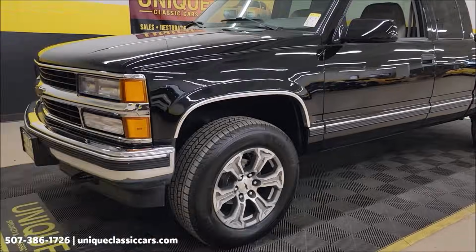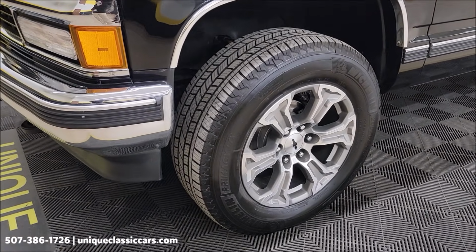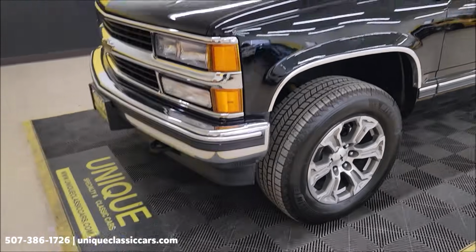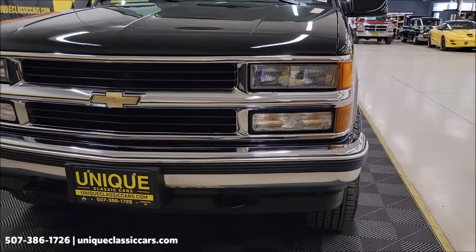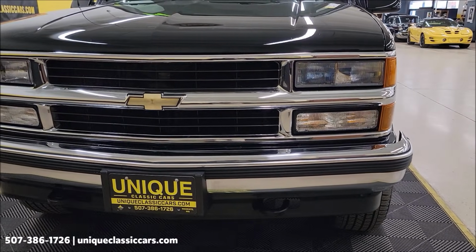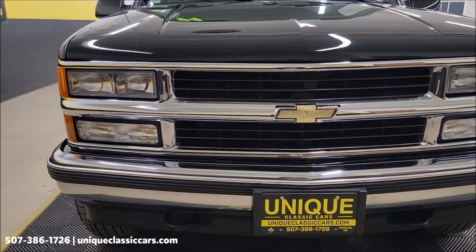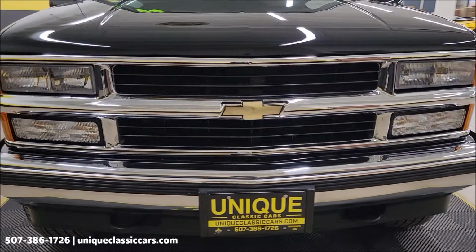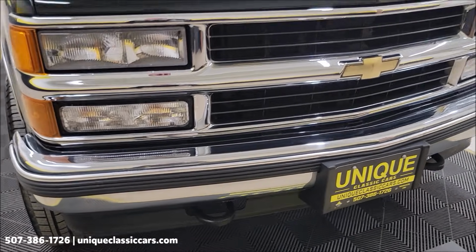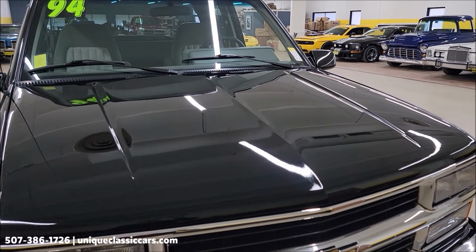Wheels, those are basically brand new takeoffs from a Yukon. 5.7 liter tried and true power plant underneath the hood. Let's take a look at the chrome and the bumper, headlight surrounds, grille. Nothing's peeling, pitting. Looks good. And as far as the paint, look at the shine to that.